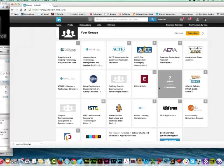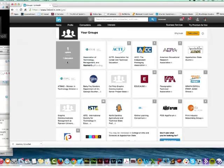Some of the groups I've connected to on purpose because I was interviewing with them or I was interested in finding out more about them. The fact that they had a group was interesting to me. A lot of these groups are organizations that I'm a member of or associations that I'm a member of. But this group in particular is one that I created. If it'll let me click on it. It's thinking about it.